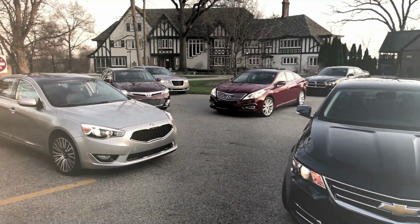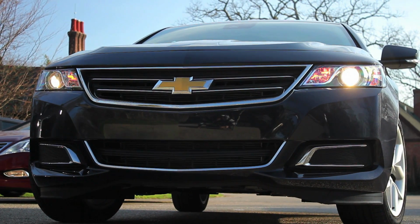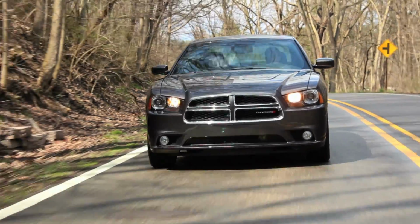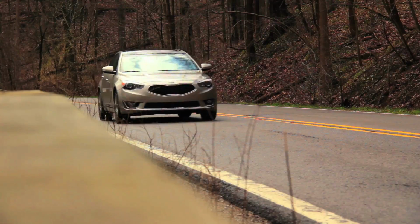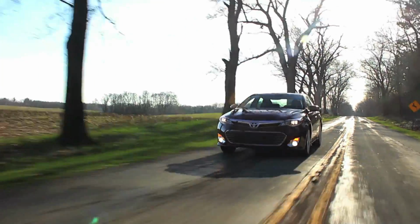So we gathered together 6 cars that compete in the class with the Avalon, including the new 2014 Chevrolet Impala, the Chrysler 300S, the Dodge Charger SXT, the new, all-redesigned Hyundai Azera, a new competitor, the 2014 Kia Cadenza, which is based on the Azera, and, of course, the redesigned Avalon.